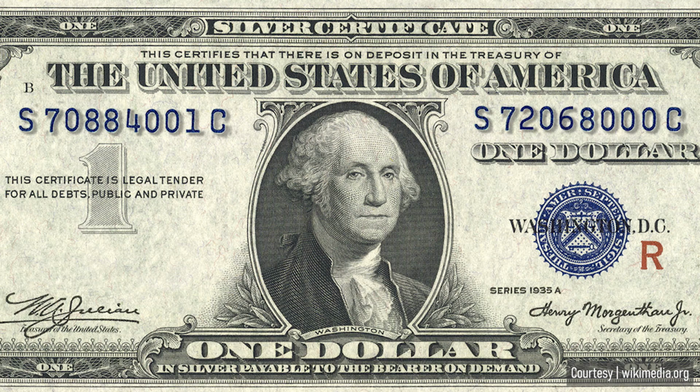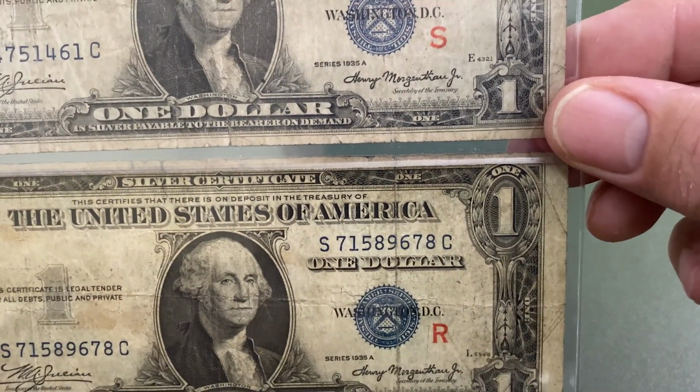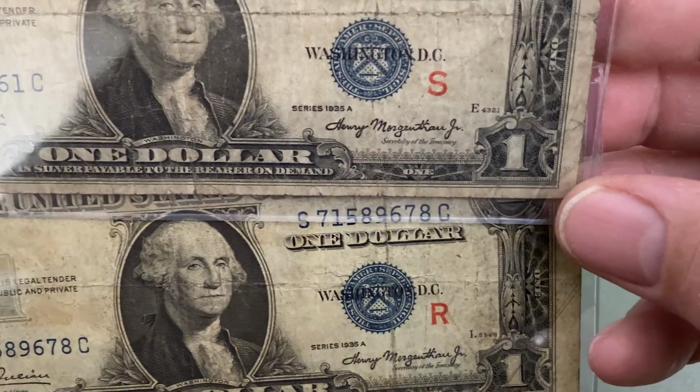Serial numbers of the R group range from 70884001 to 7206800, and the numbers of the S group range from 73884001 to 75068000. They all have the same prefix and suffix letters S and C. The test was a failure as people kept the notes as a collectible or just for the oddity.